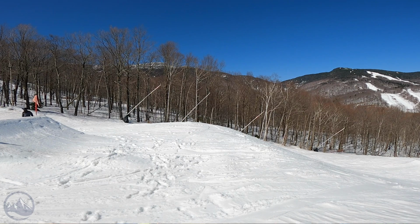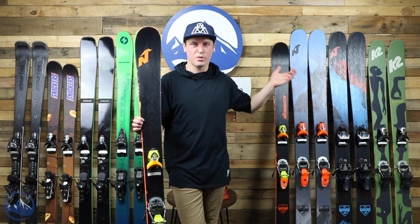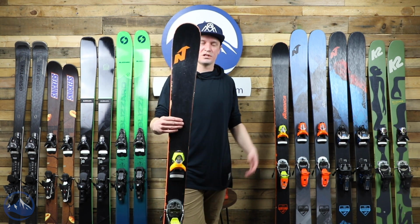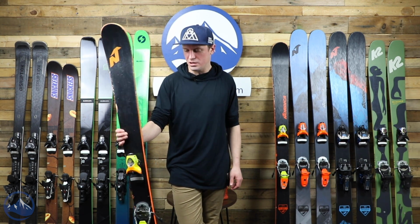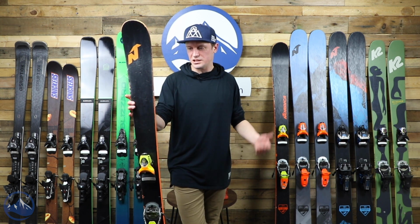Pretty much every day that I'm coaching, more or less, I'm on this ski. Sometimes if we get some soft snow overnight, we're not just in the park, the kids want to go ski the woods or whatever, I can take these to the mountain knowing that I can do whatever I want to do on these and they'll work just fine.